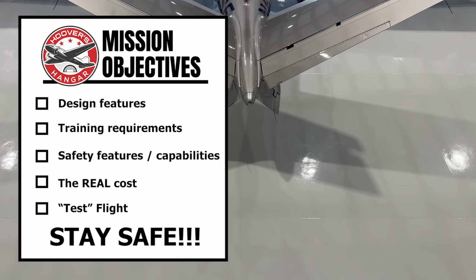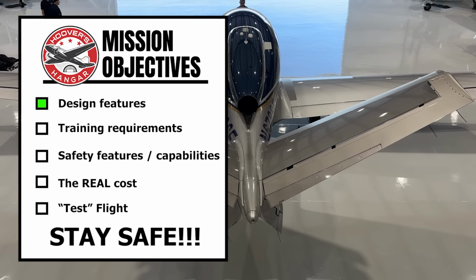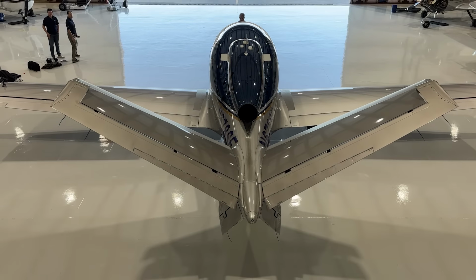But now that you know more about the design of the aircraft, it's time to find out what it takes to fly it. And it only takes one pilot, right? It is single pilot certified. Is there ever a reason you would want a second pilot? With a Vision Jet that has Safe Return, if the pilot is broken, you can just reach up and push the red button and the airplane's going to go land herself.